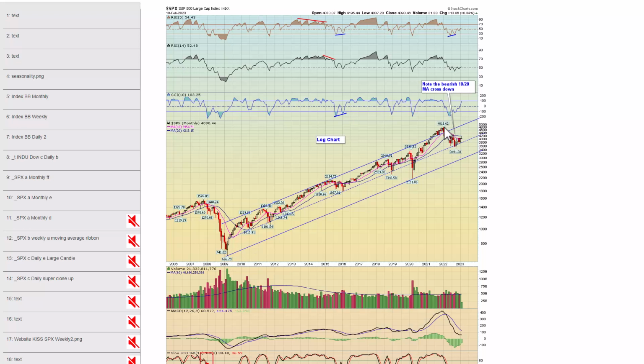We feel that we ended the bull market with a fifth wave high here in late 2021. That was our call.